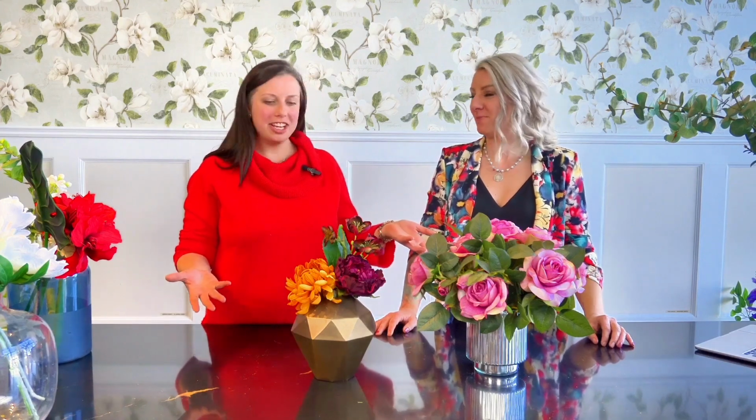Okay, so now comes the fun part: picking out the permanent botanicals that you're going to be using in your vases, now that you've made a selection of your vase. There are lots of things to consider when designing with faux florals.